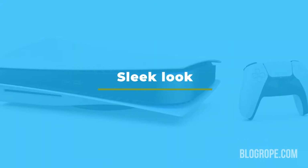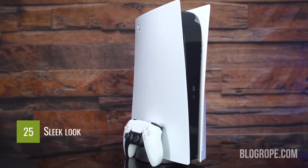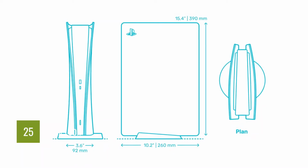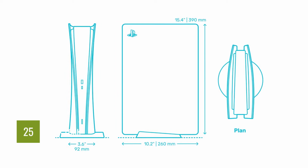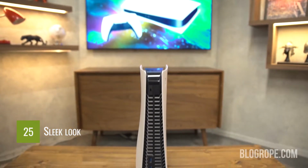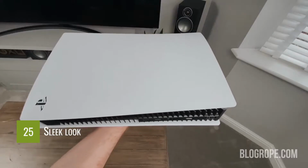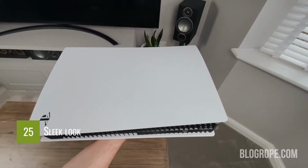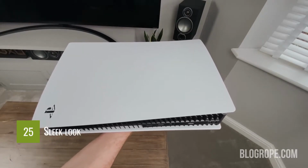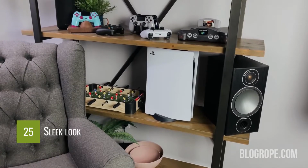Number 25. Sleek look. The PlayStation 5 features a sleek black and white design. Sony's 15.4 by 10.2 by 4.1 inch console is nothing but a gift from the future. While the console is most often seen vertically, it can also be placed horizontally. The plastic base is detachable and can be switched between the two layouts. Thus, it is slightly easier to fit into your entertainment center.